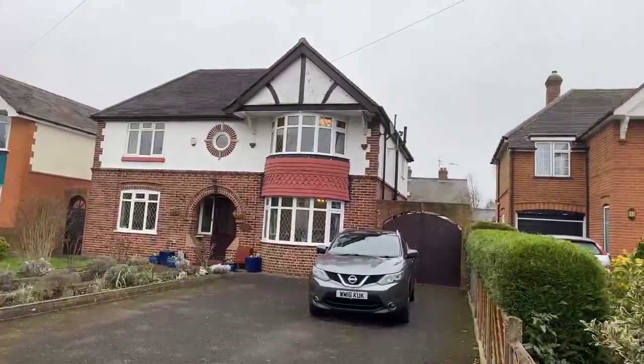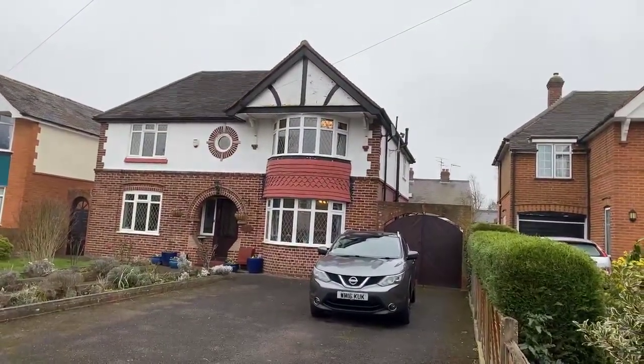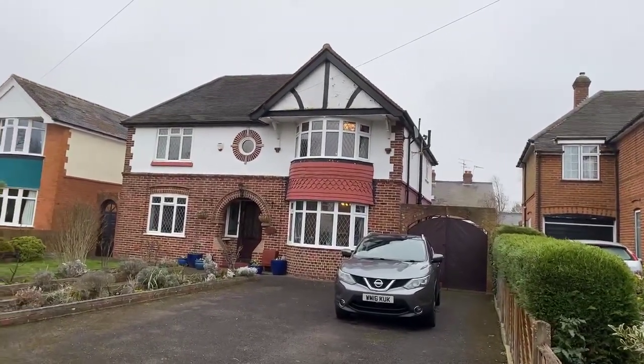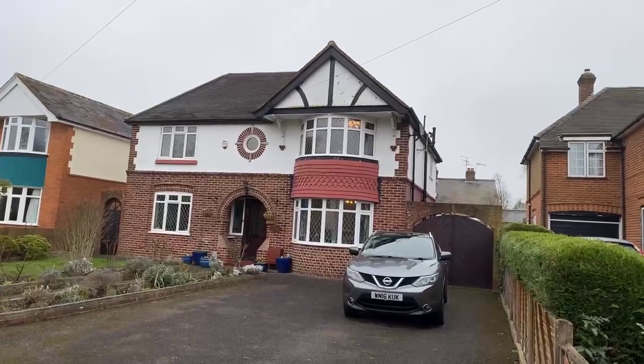So this is the property that we're selling. It's a 4-bed detached, and this is a lovely opportunity, very much a family home.